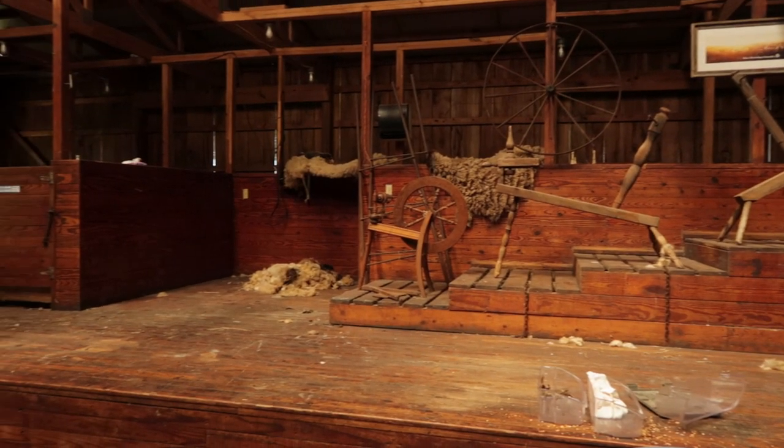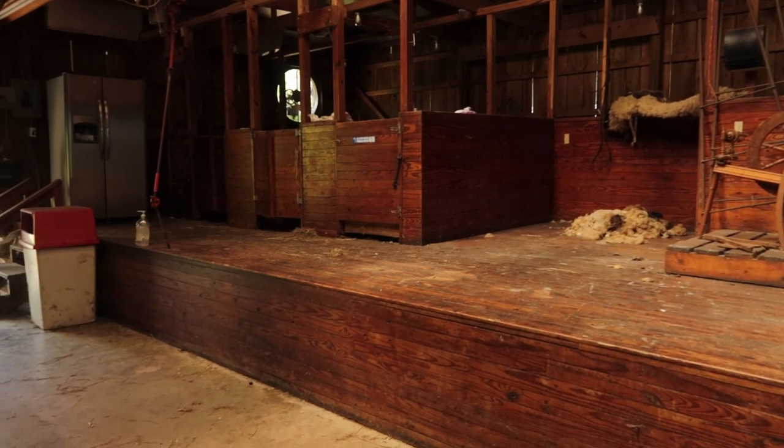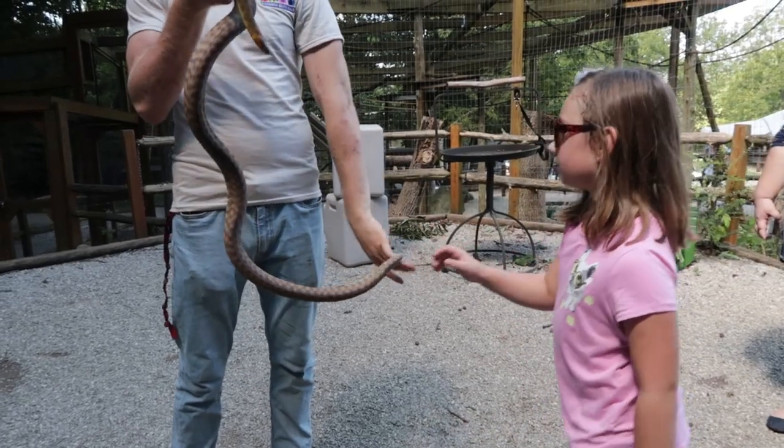At Kentucky Down Under, you can also watch them shear sheep. We missed it though. Do you want to pet him? This is a python named Clyde.